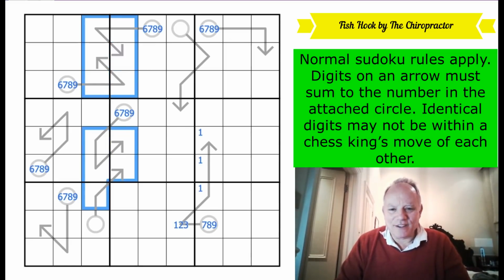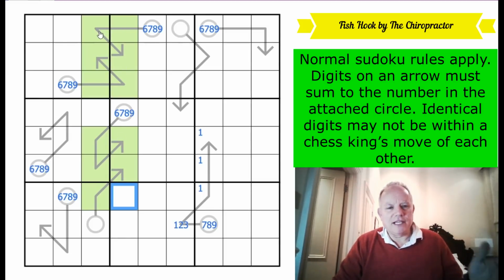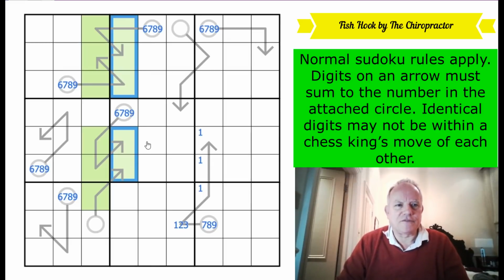This is the group. These are important because there are 6 cells in column 3 on arrows. There are 5 cells in column 4. The 6 in column 3 have to add up to at least 21. That's what I was just saying. The 5 in column 4, which have to be at least 1, 2, 3, 4, 5, add up to at least 15. 21 plus 15 is 36.